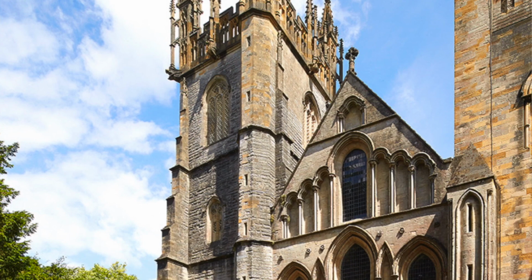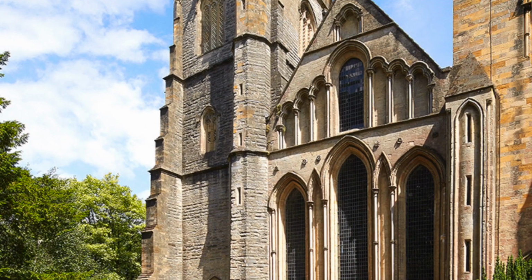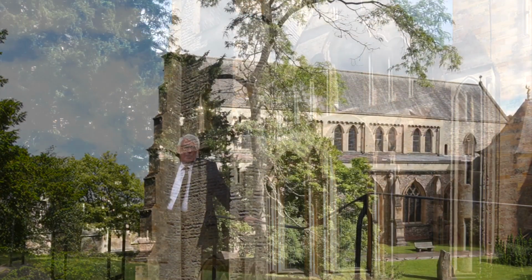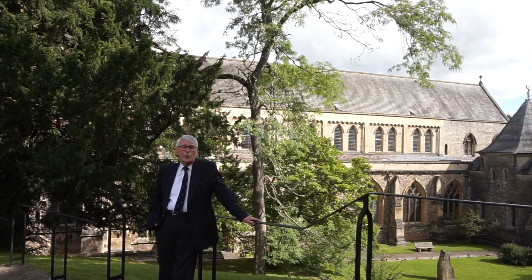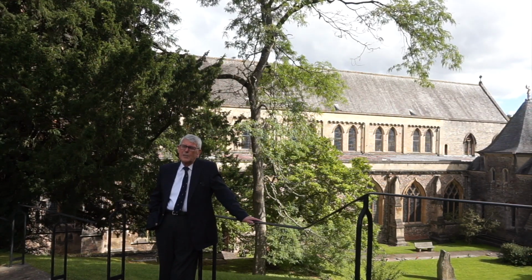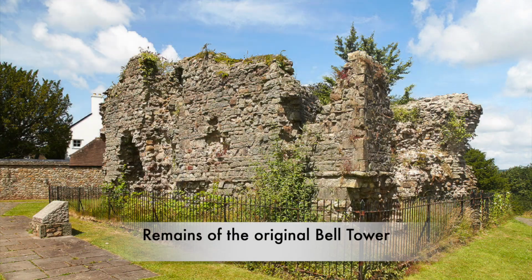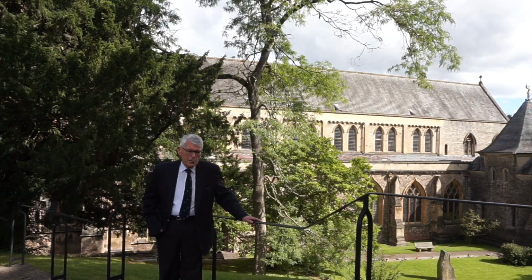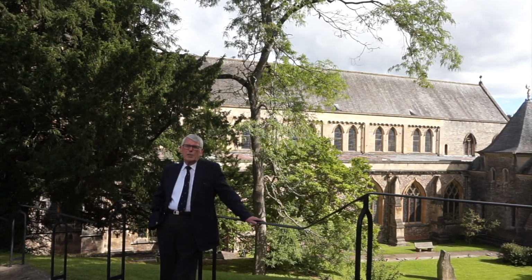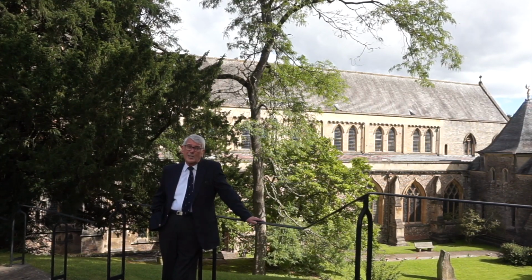Llandaff Cathedral has never, in fact, been a lucky cathedral. It's gone through various misfortunes. In the 15th century, Owain Glyndŵr committed a lot of damage, particularly to outlying buildings of the cathedral, and may in fact have also affected the main building itself. But rather more important, in the Reformation period, Llandaff Cathedral lost most of the lands that had supported it.